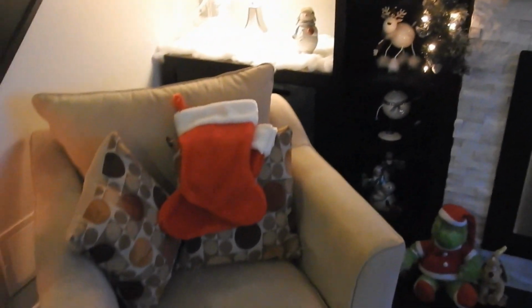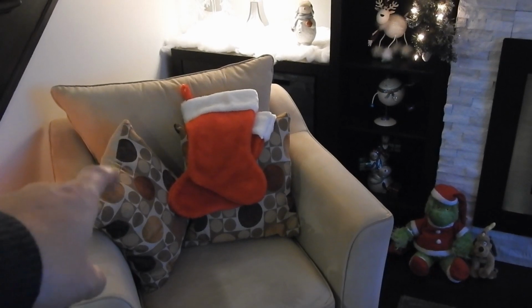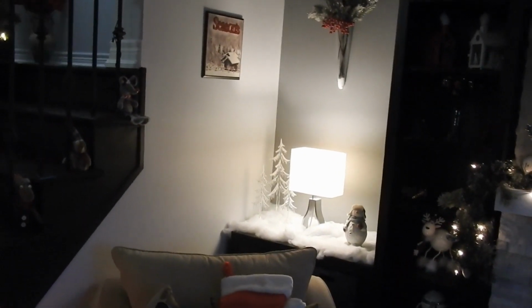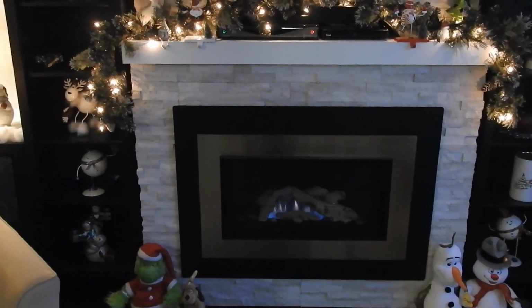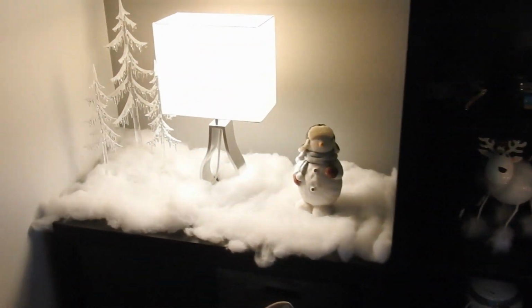So I usually have the stockings. Why can't I get the words out? Why didn't the fireplace come on? There we go. It's coming on now. Usually we have the stockings hung up on the fireplace, but because we have the fireplace on, I think it's a little bit of a fire hazard. It just gets really, really hot above the fireplace, so I don't want them to melt. So we have all kinds of fun little things here and there.